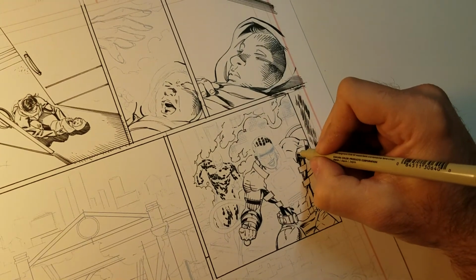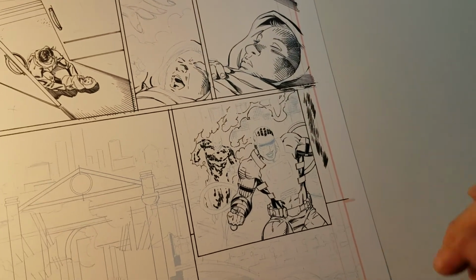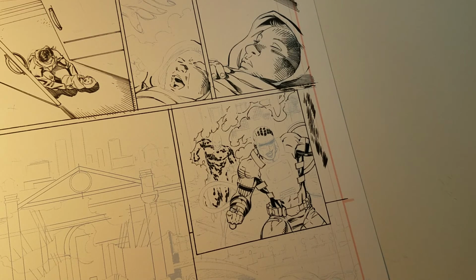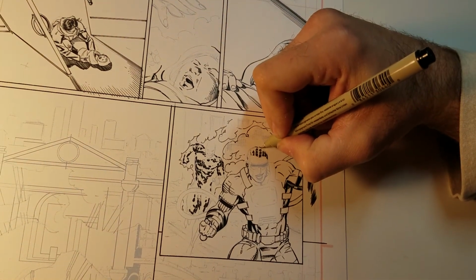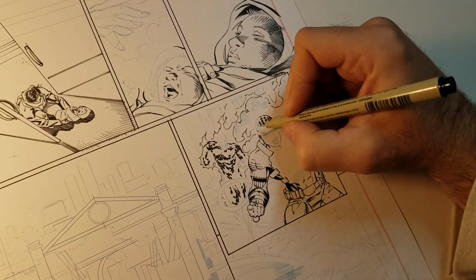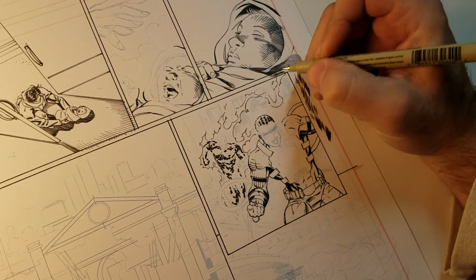Okay, a little darker here. Just thinking. Do his hair. Still continuing that look here.